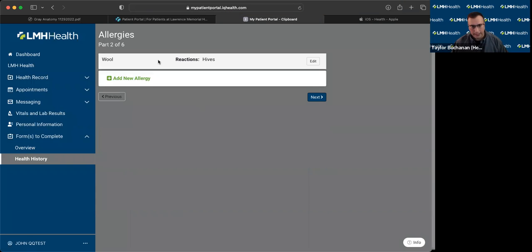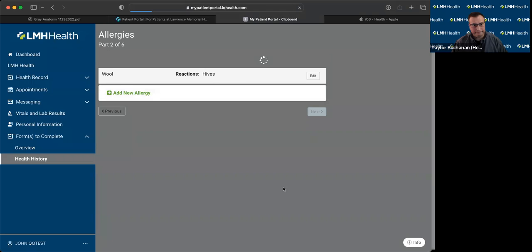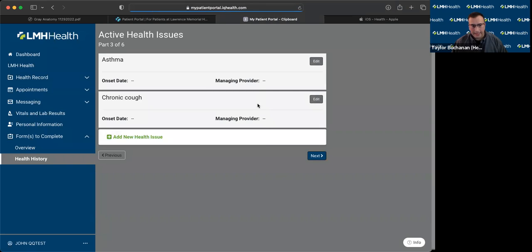Can also add any new allergies or modify anything that's here as well. If I have a new reaction to something, I can add that in. Can add any new health issues or modify what's on my chart. So if I've got a new complaint, I can come out here and add that here.